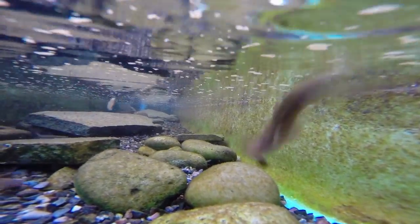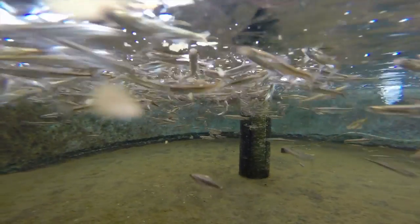The loach minnow and the spike dace are two small-bodied minnows. They were both spread across most of the state historically, and now loach minnow are down to, hopefully, eight extant populations, and spike dace are down to three.